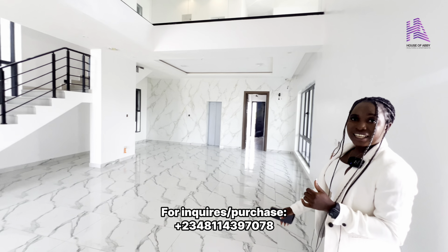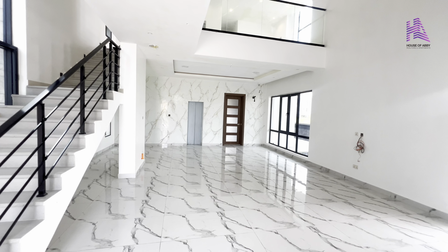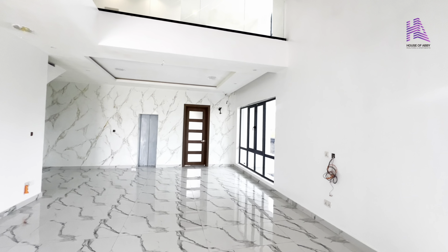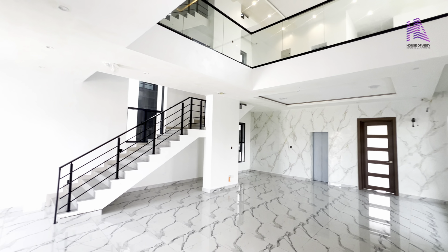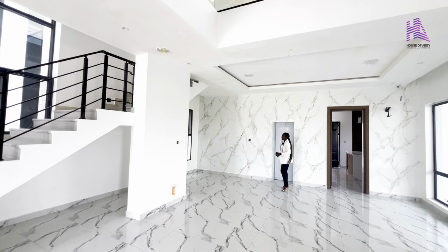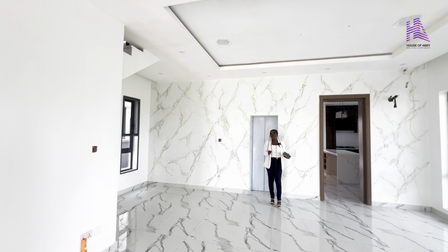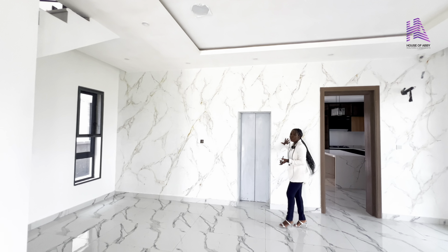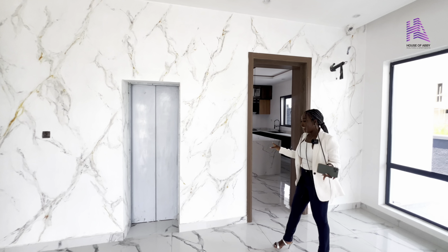Let's check out your Chef's Delight kitchen together. Over here is your dining area, which is quite spacious. And this home, before I forget, has an elevator. Why stress when you live in your dream home? So you have full Spanish tiles and your marble wall design right here.